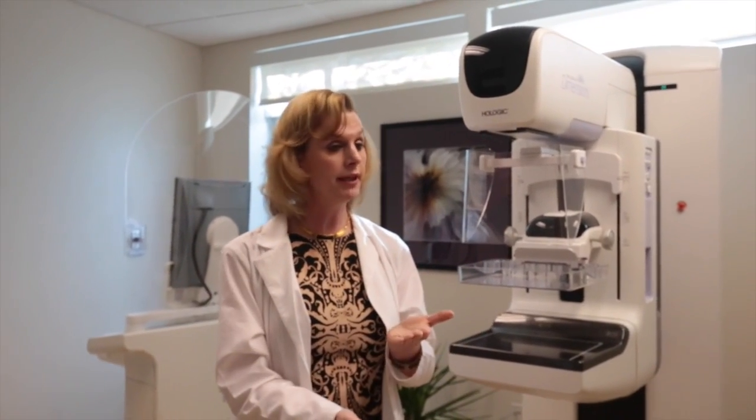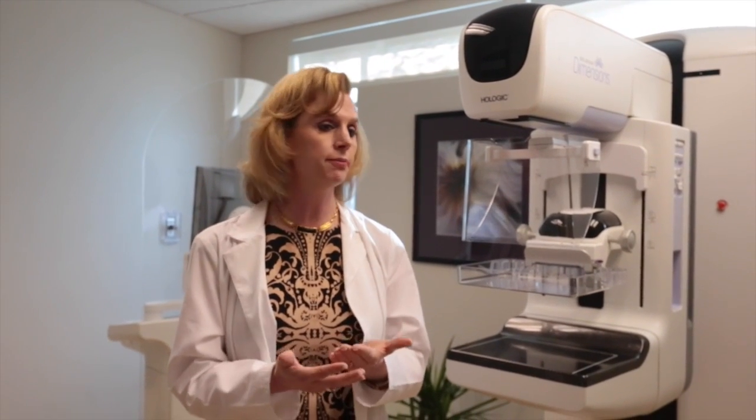Secondly, it's an additional expense. They've got to come back in, that's an additional cost. And lastly, it could potentially lead to additional procedures like biopsies. With this, we're able to reduce all of those. We're able to reduce the callback rates by 20 to 40%. We're able to reduce the cost to the woman. We're reducing the anxiety, and we're reducing the unnecessary procedures. So it's really the best of both worlds.